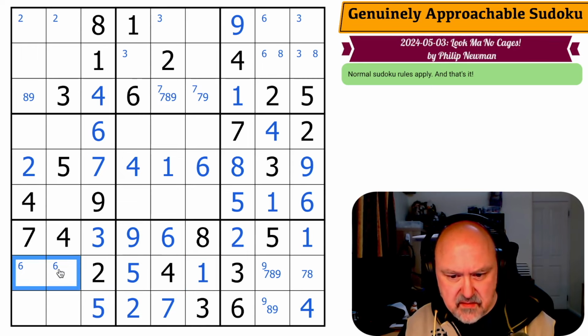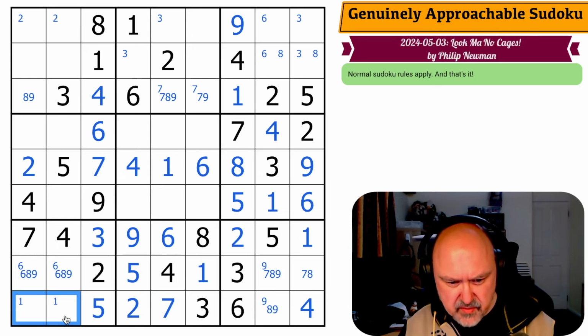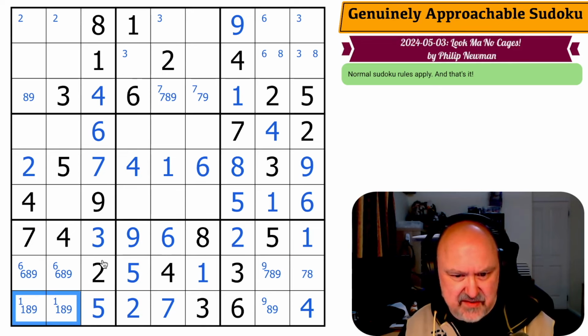So these are, well, yeah, 7 is in one of those two because of that 7. So these are 6, 8, and 9, but that's not that helpful. There's a 1 in one of those two. These are 1, 8, and 9. Again, not that helpful. That's not the fault of the puzzle. That's the fault of the solver.